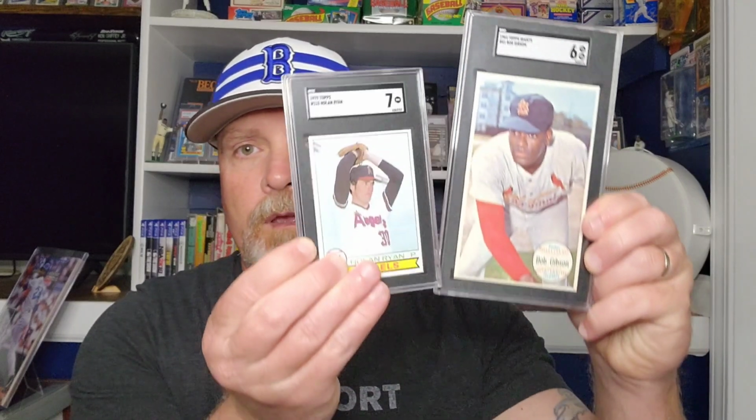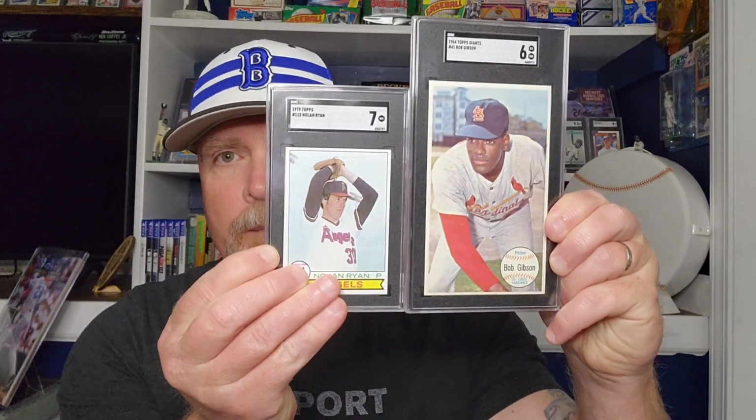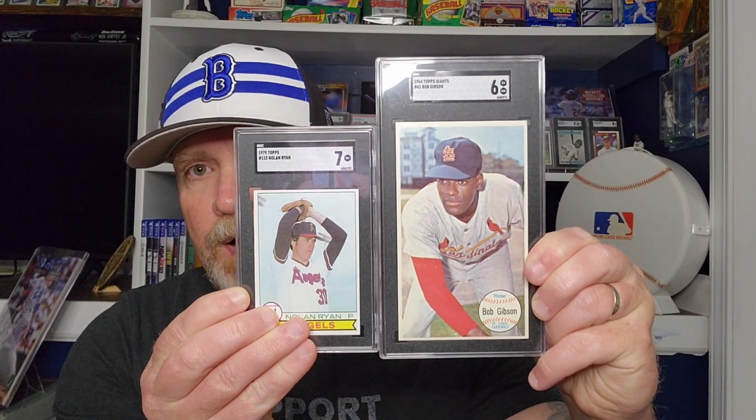And once you get again into the early to mid 60s, his cards get pretty inexpensive. And then there are some what I would call oddball cards of these players that are also not expensive. Here's a 64 Topps Giants Bob Gibson that I got as part of the basement collection. And I love these cards. These cards are awesome to me. A lot of people probably don't like them because they're big, and that makes them harder to display and harder to store. But to me, again, these are super cool cards. And Bob Gibson in a 6, I don't know, $50, $60, somewhere around there.